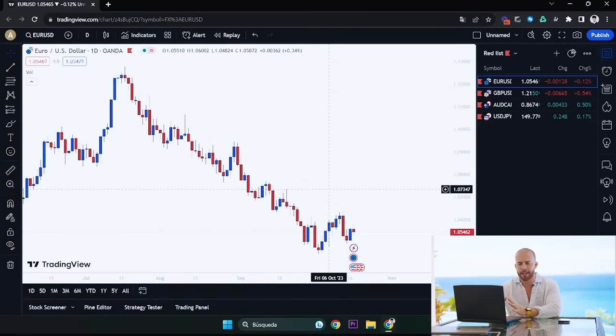All right, so let's head back here to Euro USD, right? So this is the Euro dollar versus the US dollar. So let's say that we're going to buy this market. That doesn't mean you're going to buy the euro and sell the dollar. Or let's say we're going to sell this market. That doesn't mean you're going to sell the dollar and buy the euro. That's not how this works.